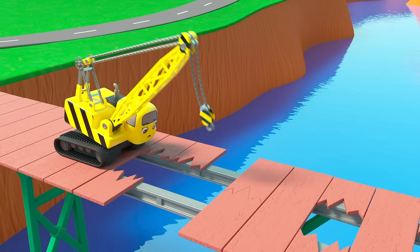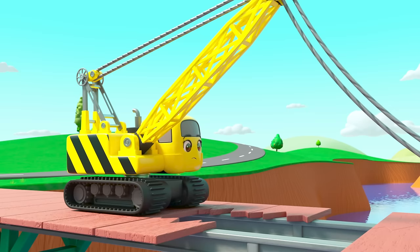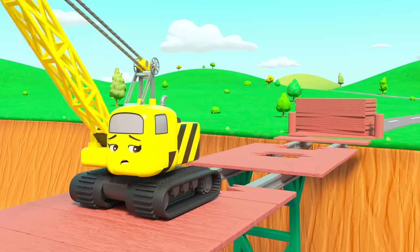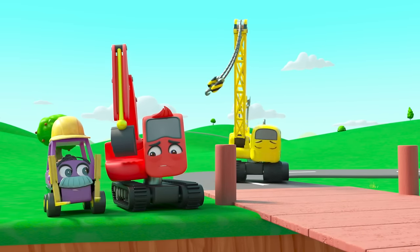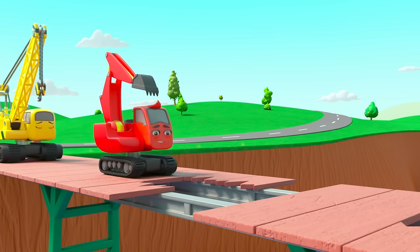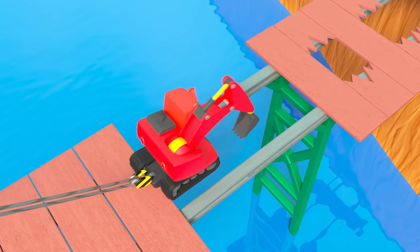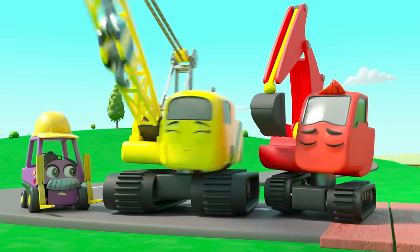Daisy can't get over the gap, but maybe she can reach the planks with a hook. Oh, nearly! Give it another go. Oh no, she's knocked it into the river. But at least Daisy tried. What are they going to do now? Digley's got it. He's going to try and reach across. Watch out, the plank is collapsing. Phew, great save, Daisy. But how are they going to get across and get those planks?